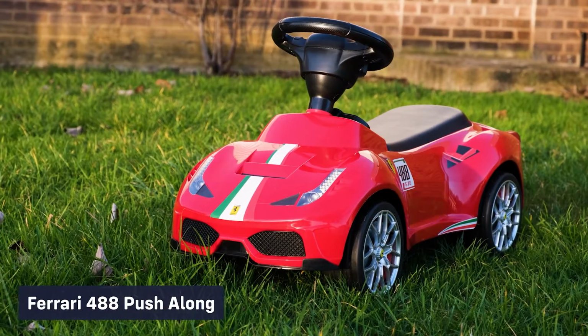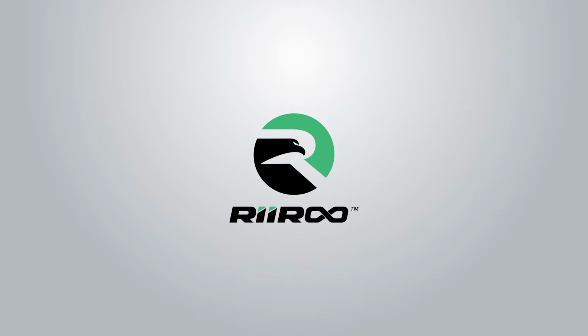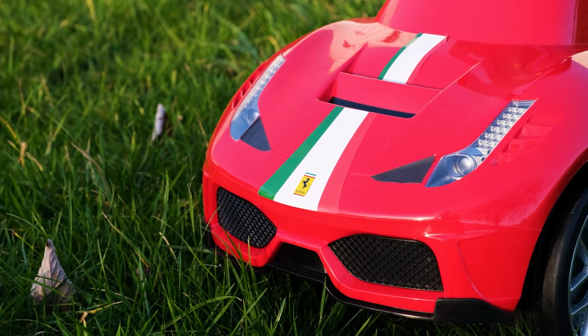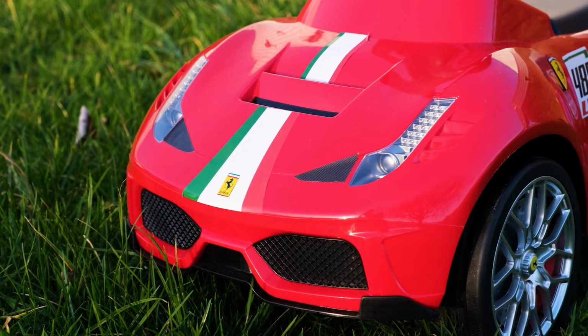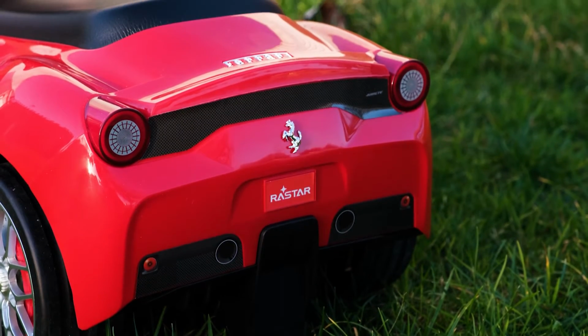Check out our licensed Ferrari 488 GTE foot-to-floor ride-on car. Not only does this look great, but it's also fun too. Your little one will find it easy to push anywhere they like, and it even comes with a working horn.